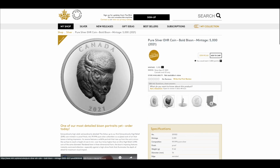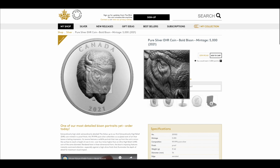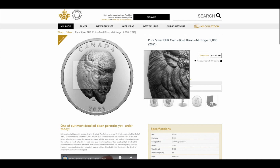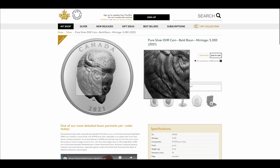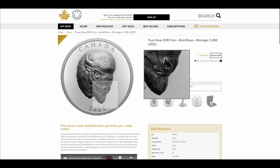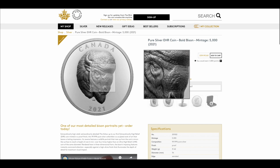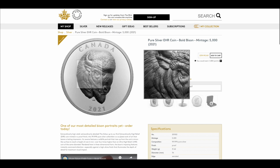Let's see, the head-on display of the Bison. Again, proof finish background is shiny, and then we have the textured look to the Bison itself. I think the portrait was done phenomenally. You can see the layered furs, and with the extraordinary high relief, it definitely gives that elevated look and that pop that you're looking for with that Bison's head. So, looks pretty majestic, if I may say so myself.